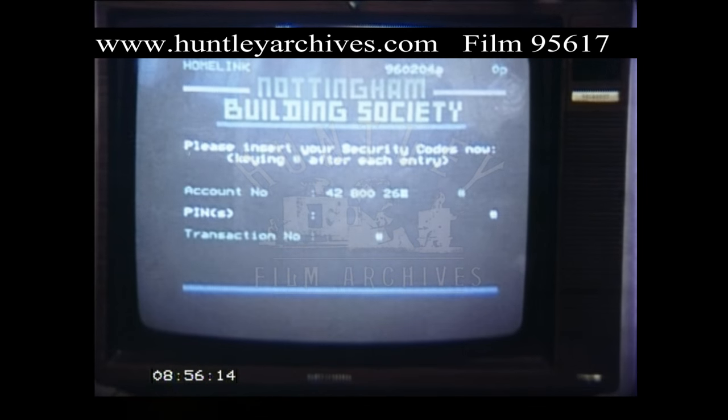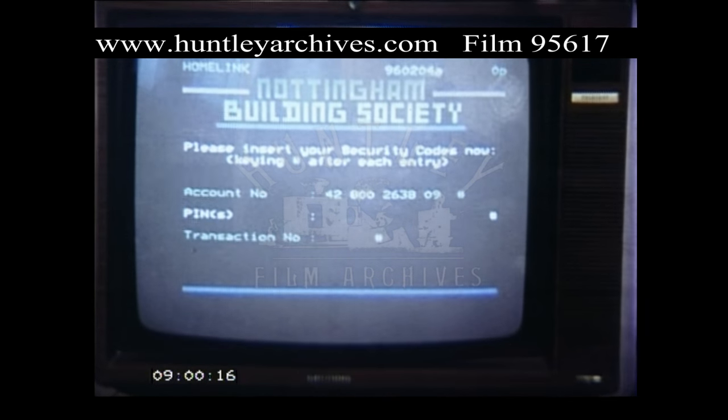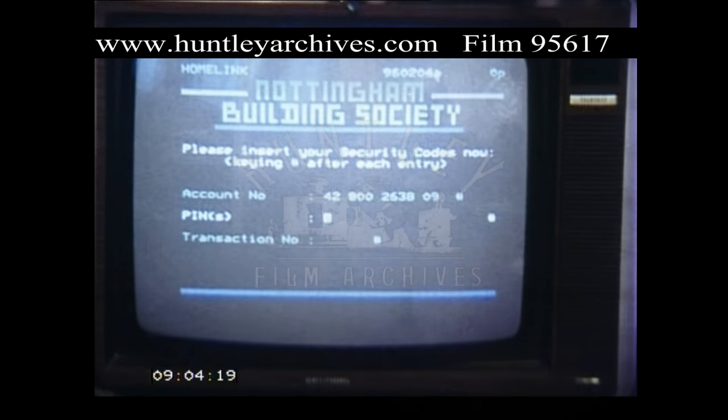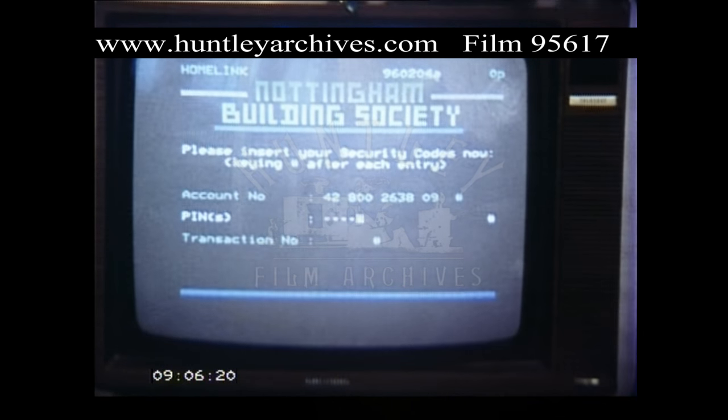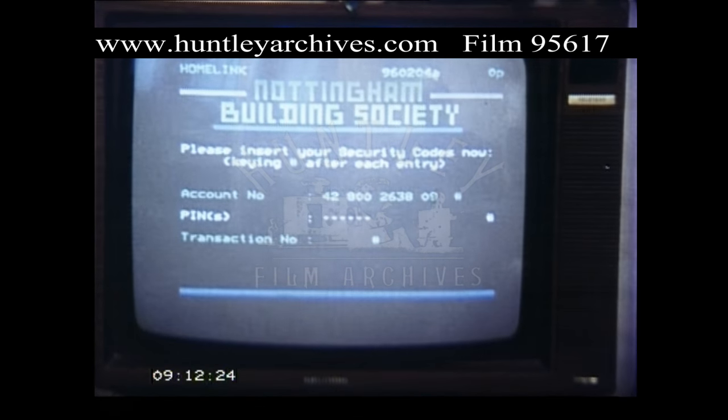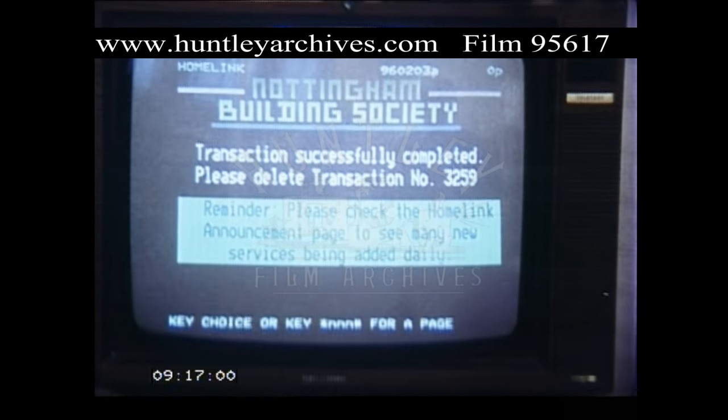Automated banking systems must be seen to be secure, so Homelink has a number of built-in security checks. The user has a personal identification number known only to himself and the Homelink computer. He must also provide a unique transaction number, which is generated by the computer and sent to him by post. This number is used once and then discarded.